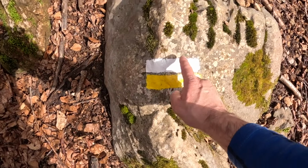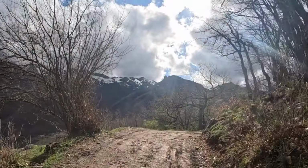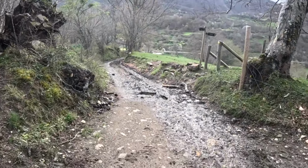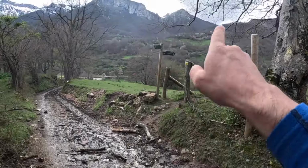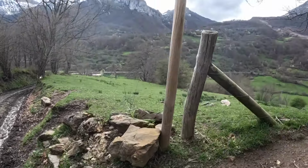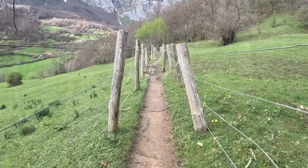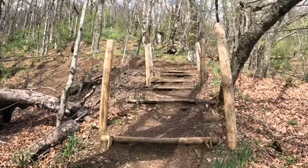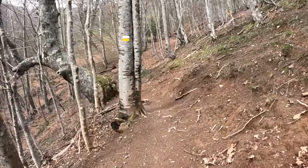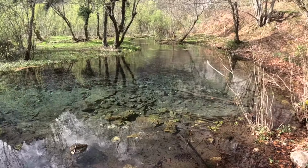The route that we're on, we're following these colours all the way around. You'll see them really frequently. Road's going to go round and we're just taking this path here. It's a bit mucky. Now that is what you call clear.